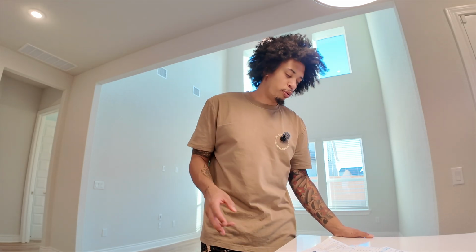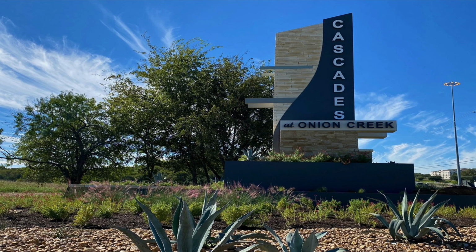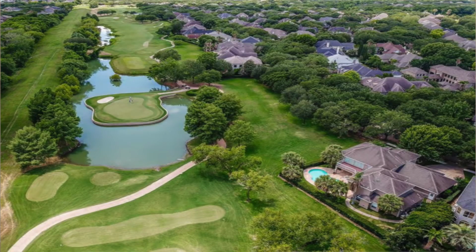If you went to a resale house, your interest rate would be somewhere along the lines of 6 to 7.5% interest. Downtown is only 11 miles away. We have 2 HEBs in the area, about 10 minutes away. There's a dog park, there's a pool, easy access to I-35, the main highway here. This is just the area to be in. We're in South Austin. This is the Cascades at Onion Creek. Onion Creek has walking trails. Onion Creek also has a golf course.